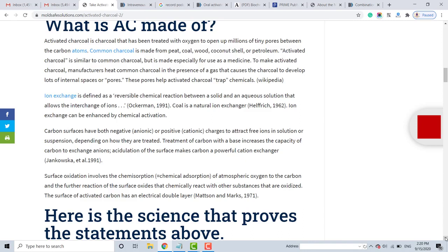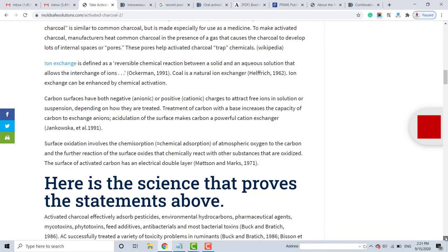All right, so here are some of the toxins that have been proven by scientists to be removed. Aflatoxin B1, B2, G1, G2, M1, and M2 are all mycotoxins produced by Aspergillus flavus and Aspergillus parasiticus, which can be found both indoors and outdoors. Actually, that's one of the most common molds that I find as a mold inspector here in San Diego County, California: Aspergillus, and it has a lot of toxins.